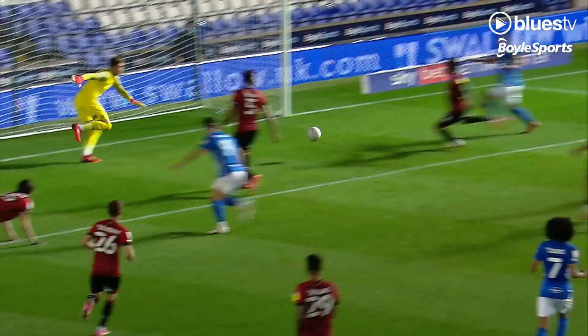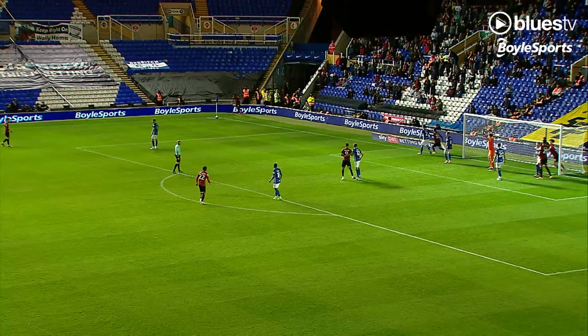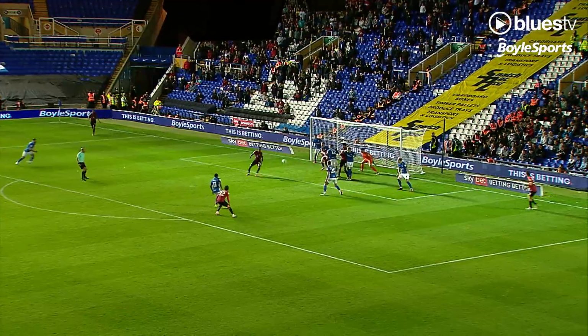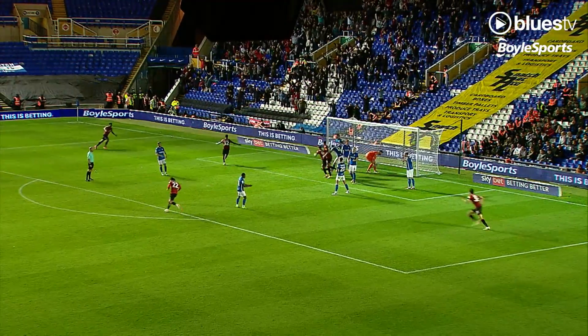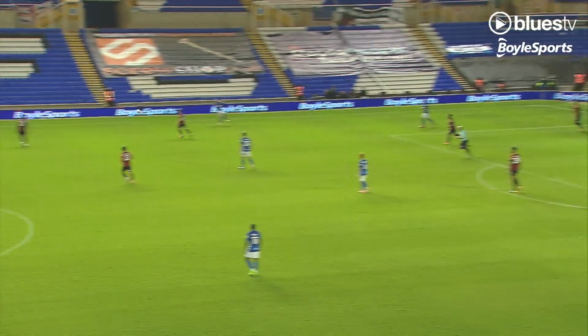Across the 6-yard box, and you think he's just going to come in. Flip back across. There it is and it's 2-0. Jaden Anthony finishes this one off.